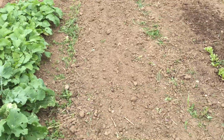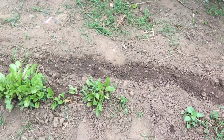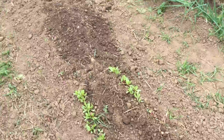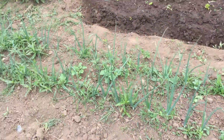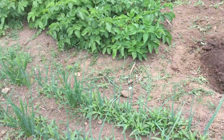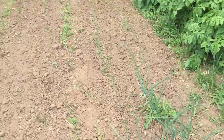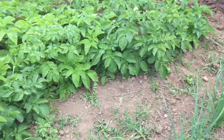We're going to put lettuce in there. We've got some lettuce seed coming up. All on this bed here, that's all beetroot. The beetroot's starting to come up. They're all onions. Onions along that bed. Got a vacant bed to the left of me here. So onions there. Potatoes are looking great.